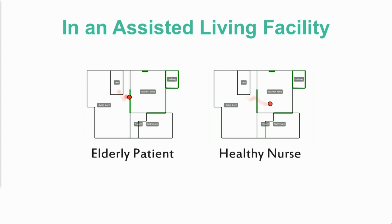compare the nurse and look at how she walks. She's much faster than the patient. But the patient is not just slower than the nurse. Actually, if you look at his movement, it's wiggly. He has balance issues.